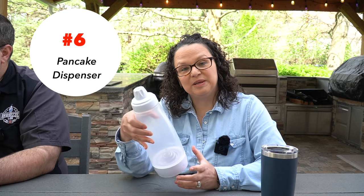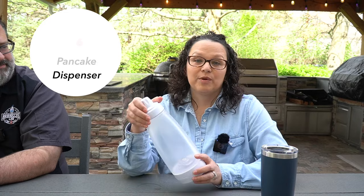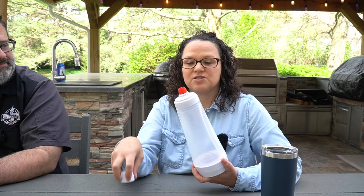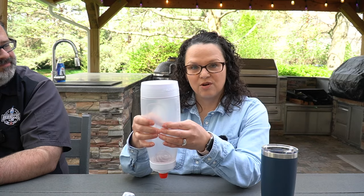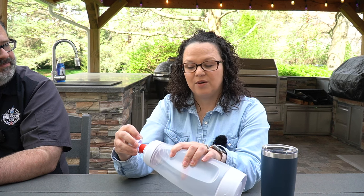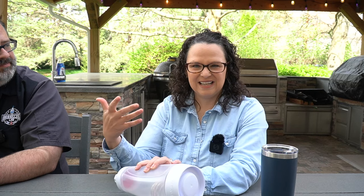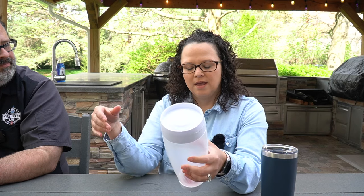So David and I have different opinions on pancake dispensers. I really like how this pancake dispenser, you can squirt it out. It's fun, you can make designs or whatever if you want to, but I like the control that I have over this one. I usually will spray it down with oil first to let the pancake batter not stick to the inside as much so that I can get it all out.